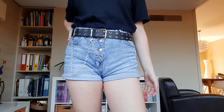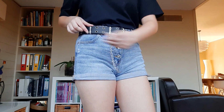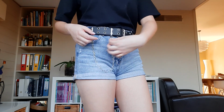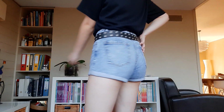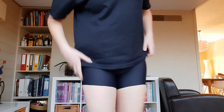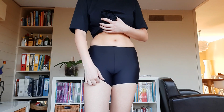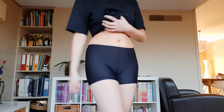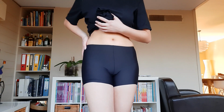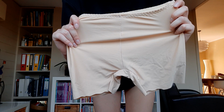Look at me showing off the mechanics of this chain. Oh look, you can even detach it and put it back. Wow, look at me. Am I now showing off my booty or the belt? We don't know. I bought this to wear under skirts, but it's very tight. I also bought a nude one, but it's very see-through. That's why I'm not wearing it.